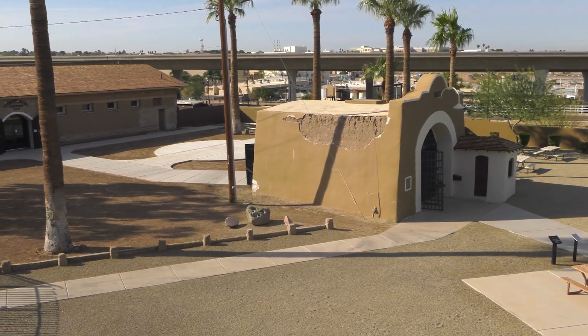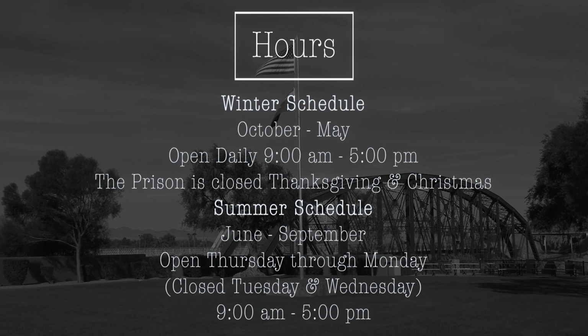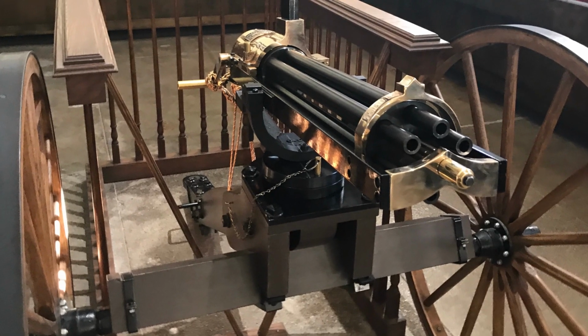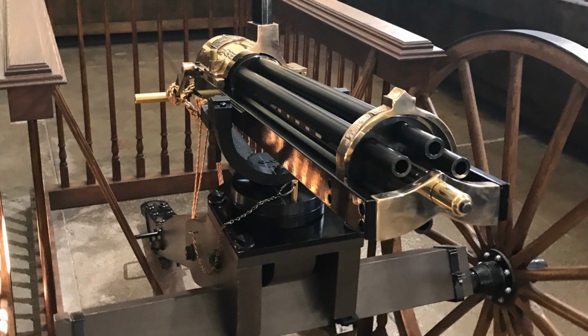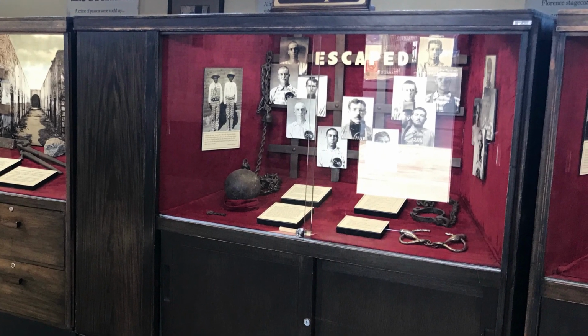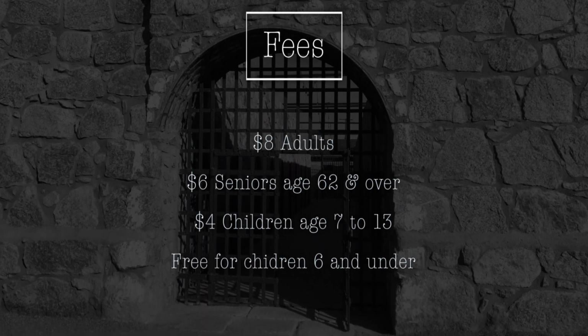For those who want to come visit, what are the hours of the prison, days, times, and all that stuff? Okay, during the winter, particularly, they're open here 7 days a week from 9 to 5. During the summer, we close probably like a Monday and Tuesday or something like that. So you really should call and check. Is there a nominal fee or is it a donation? No, there is a fee, and it's around $8 per person. Well, that's reasonable. And that money is returned to keep this place going.